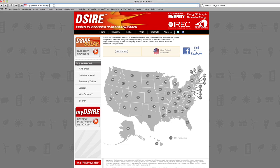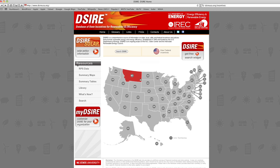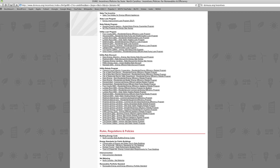Also, a great place to start when you're looking for rebates and incentives is the database of incentives for renewables and efficiencies at dsireusa.org. That's D-S-I-R-E-U-S-A.org. There you can click on your own particular state and see what kind of rebates and incentives are available for energy efficient appliances. So what can we do to make our existing appliances more efficient?